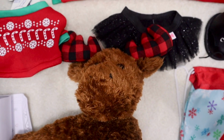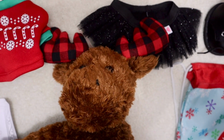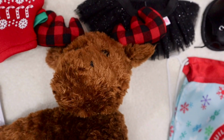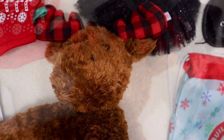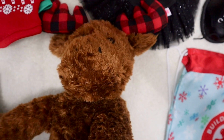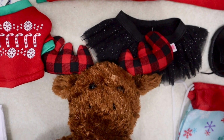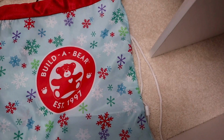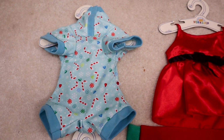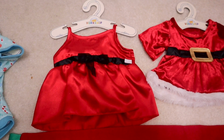Let's talk about prices. Winter was £22.50. He's classed as the Buff Check Moose. I think that's a reindeer. His birthday cake scent is £3.50. His sound was £5. I always forget which paw it's on. The drawstring is £4. His onesie was £9. His red dress was £7.